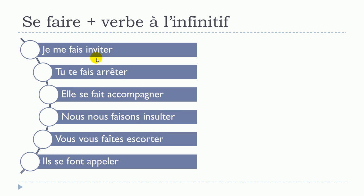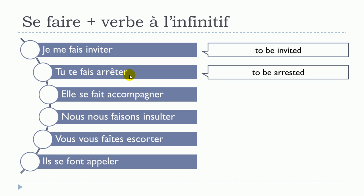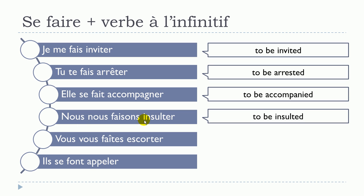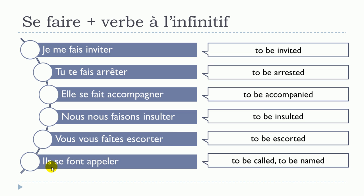Okay, and then basically, this is the meaning. Je me fais inviter, so to be invited. Tu te fais arrêter. Elle se fait accompagner. Nous nous faisons insulter. Vous vous faites escorter. Ils se font appeler. Okay, so it's quite useful and it's not that difficult to construct. You just need to remember how to conjugate se faire at the present form in that case, and then you put the verb at the infinitive form.